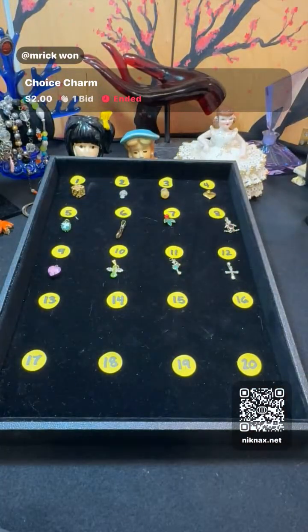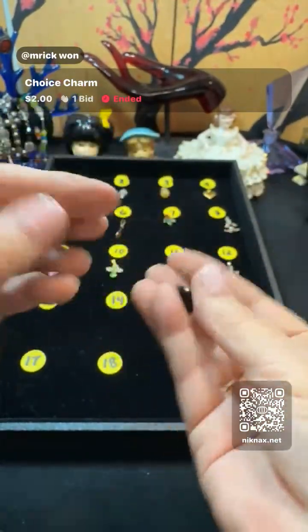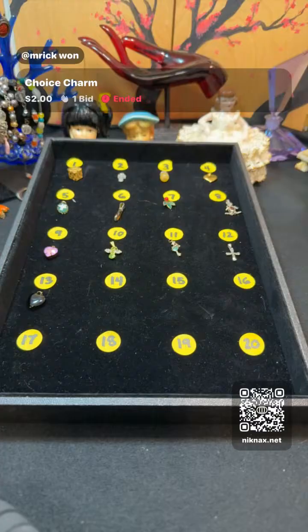And how about an onyx? I have lots of hearts. An onyx heart. Ooh. Number 13. And let me get my baggie here. What else do I have?